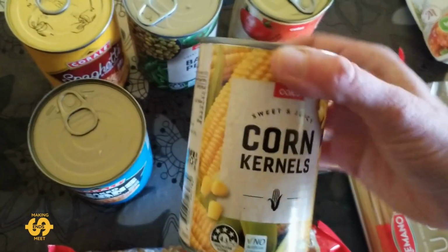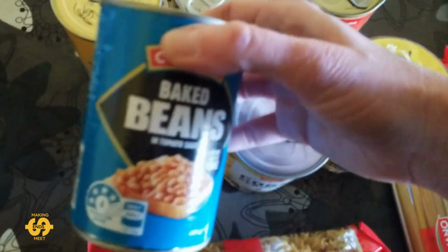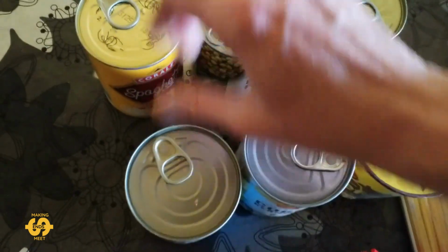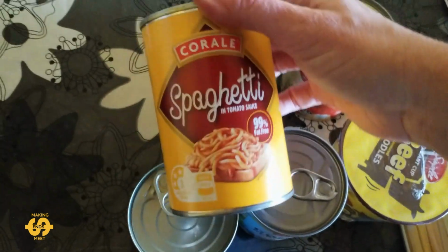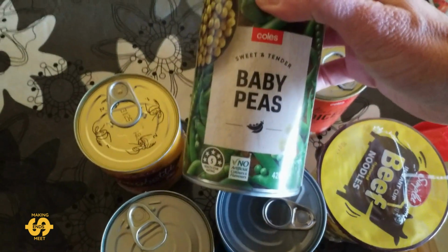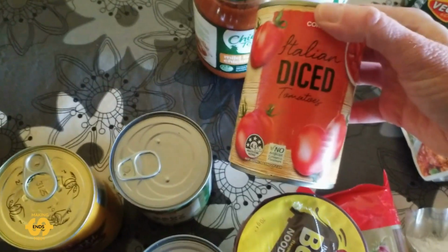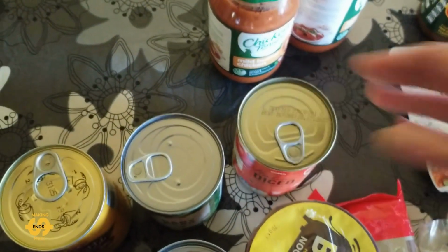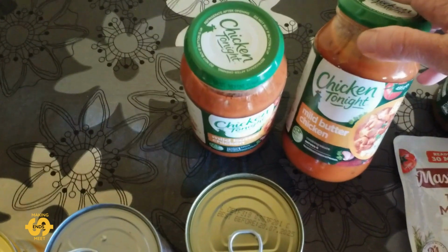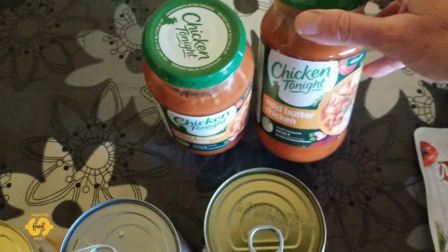And we do have some canned items. We've got some corn kernels, a can of baked beans and tomato sauce, which is always so handy. Can of spaghetti and tomato sauce, some more of these baby peas, these are really nice, and a can of Italian diced tomatoes. This week we got 2 jars of the Chicken Tonight mild butter chicken sauce, so we might be able to make something with those.